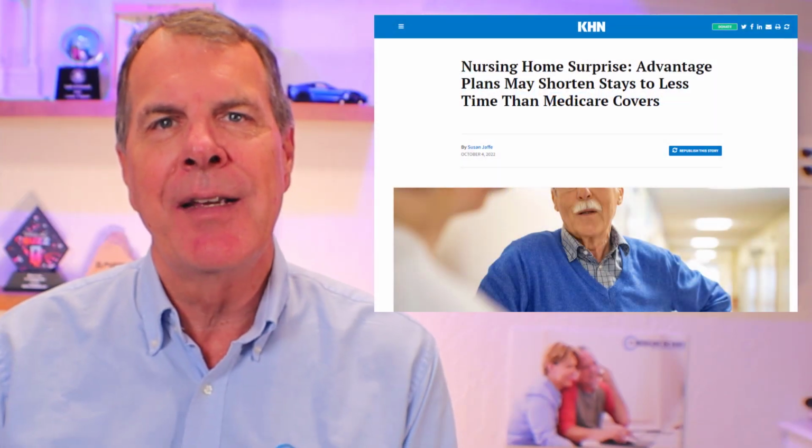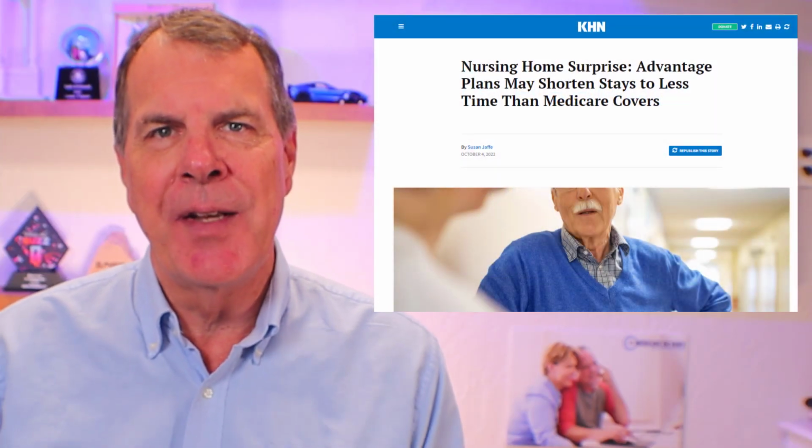So I'm going to go through an article here that's in the Kaiser Family Foundation. They published it, very creditable third-party no obligation group that covers a lot of senior stuff and Medicare stuff, and this article gives a breakdown on how things work and how they differ.